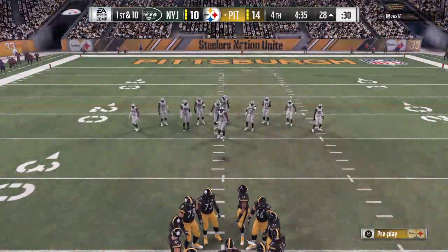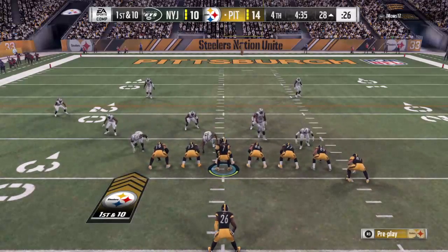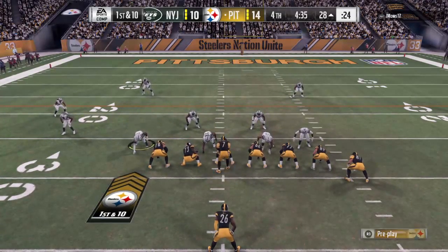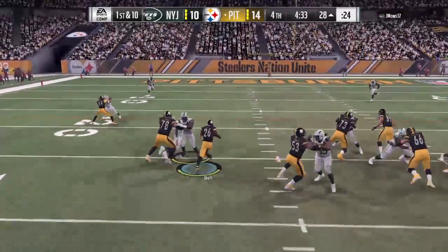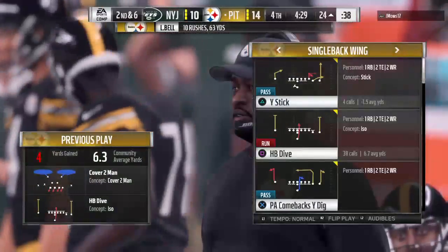I think the most impressive part of it, though, if there's a chance for him to get the football, even though he was covered well, he somehow finds a way to get it. Now Bell. And he'll get about 4 as he's brought down at the 24.